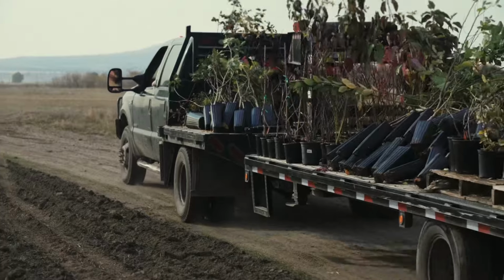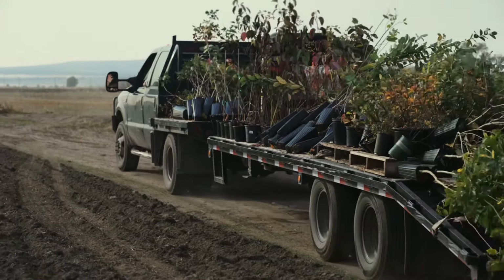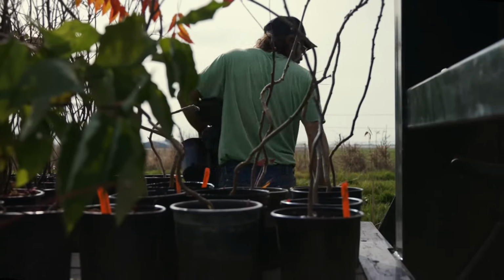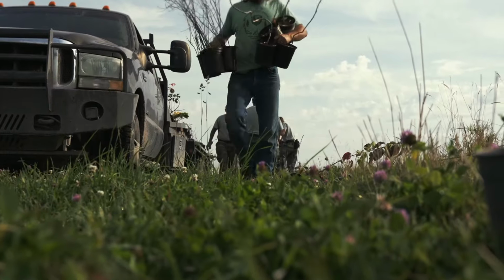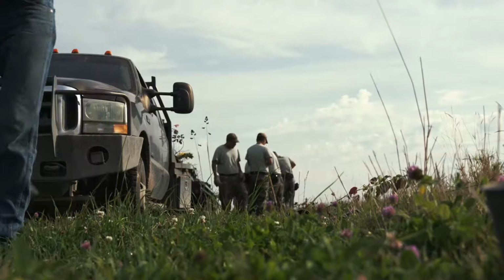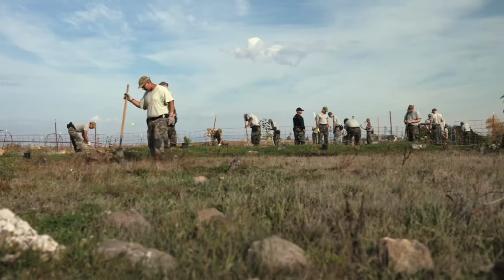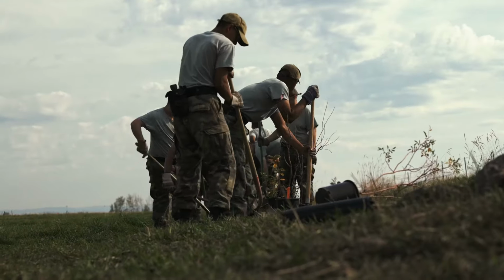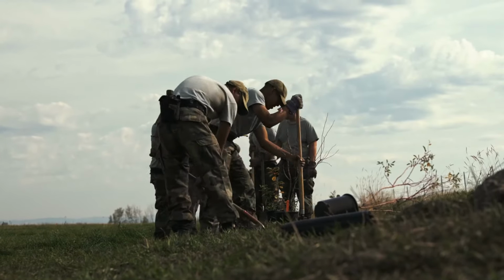So we were planting a wind barrier and native habitat. It was part of a grant through OWEB, which is Oregon Water Enhancement Board, and our local Jefferson County Soil and Water Conservation District. Today it worked out to have 40 young people show up. We had 600 plants to plant, and we got 500 of them done in about 3.5 hours.